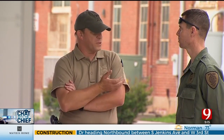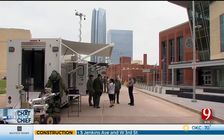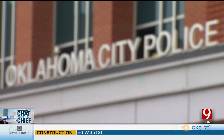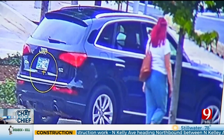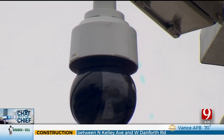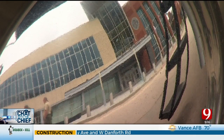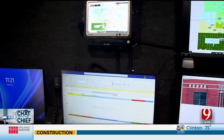All of our negotiators are CIT certified as well, so they have that capability to be able to communicate with someone who may be struggling with a mental illness. And then you'll see a video room in there too that allows eyes on the entire situation outside of the vehicle, and maybe even inside too. We might be able to get a camera or something inside that would allow us to not only communicate with the individual but see them as well.